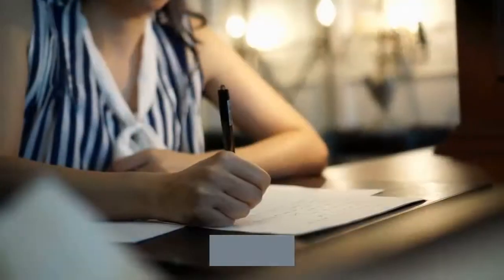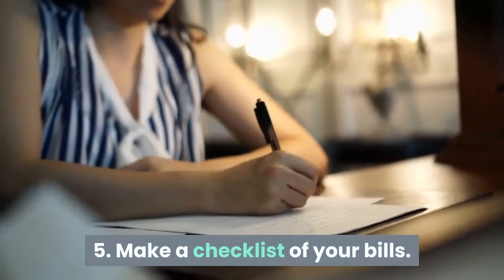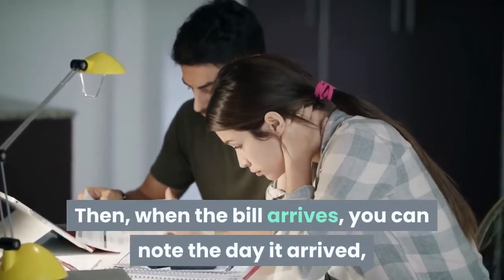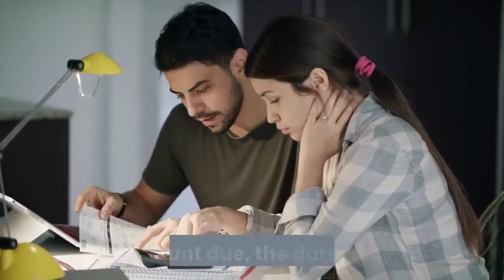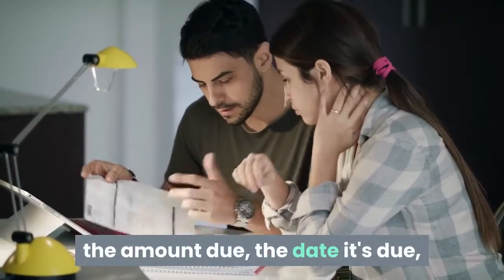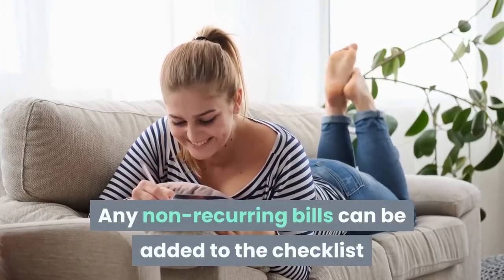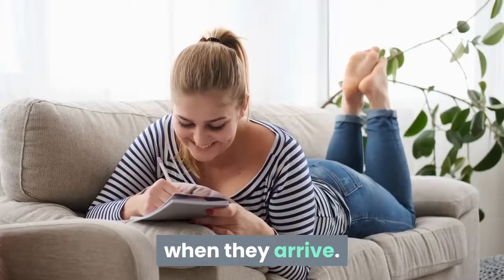Number 5, make a checklist of all of your bills. This should include all of your recurring bills. Then when the bill arrives, you can note the date it arrived, the amount due, the date it is due, and the day you actually paid it. Any non-recurring bills can be added to the checklist when they arrive.